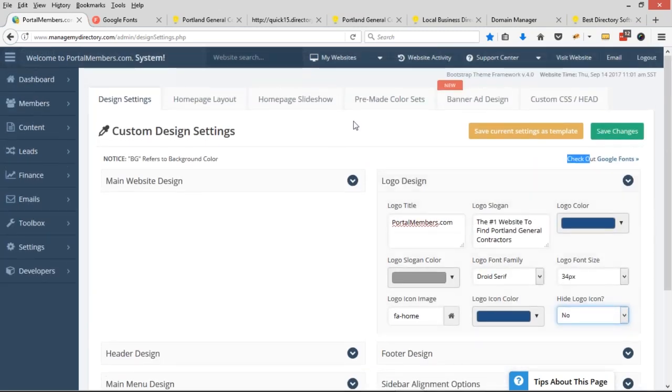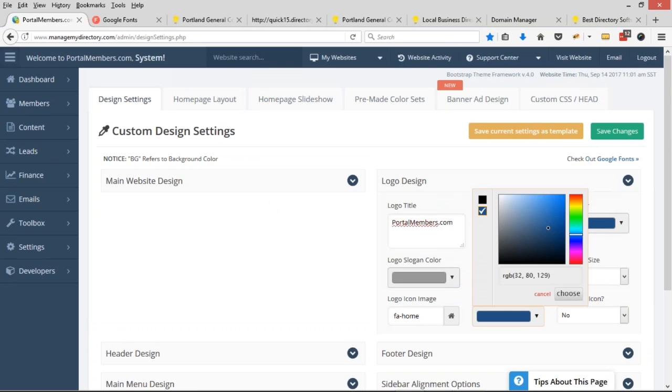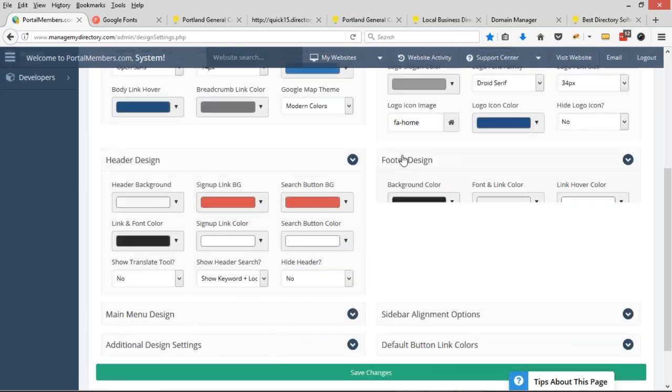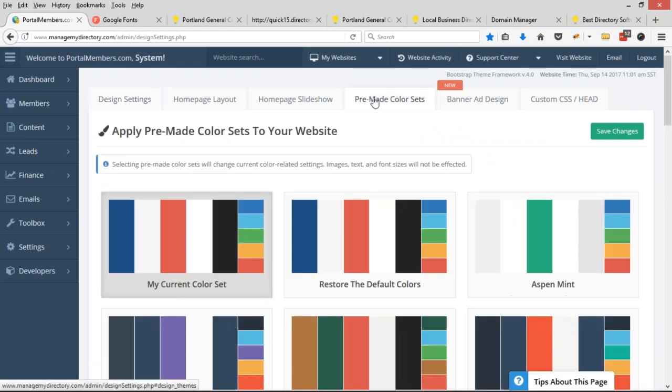And then let's go to the colors now. We have pre-made color sets. You can obviously see, guys, you can change colors yourself, and there's lots of places to change colors: the header design, the footer design. But to make things a little bit easier, just to get the ball rolling so you can get the mood and the feeling and tone of your website, we have some pre-made color sets.